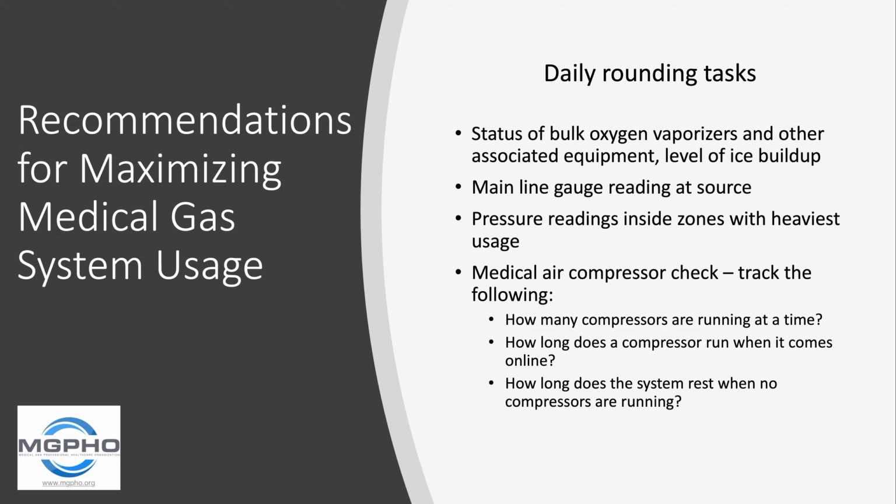And then there are some daily rounding tasks that facilities can implement now, just to try to keep an eye on the usage on their systems. First of all is the status of the bulk oxygen vaporizers. As we mentioned at the beginning of this, that is kind of the point in the system that's possibly going to create the biggest flow restrictions. If there is a large ice buildup, then the entire system is going to start to suffer, and the flow rates that the vaporizer is rated at will not be achieved if the level of the ice buildup becomes too great.